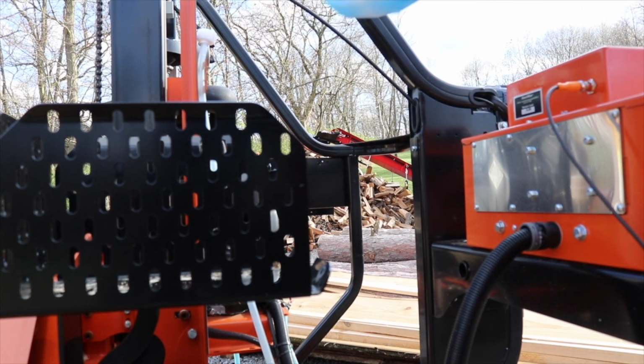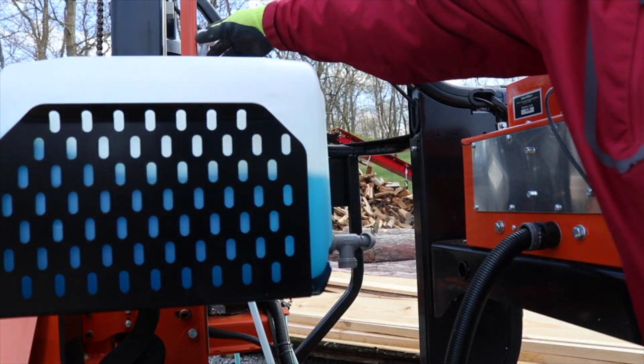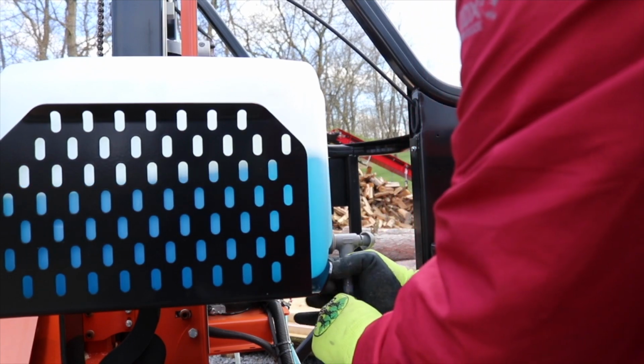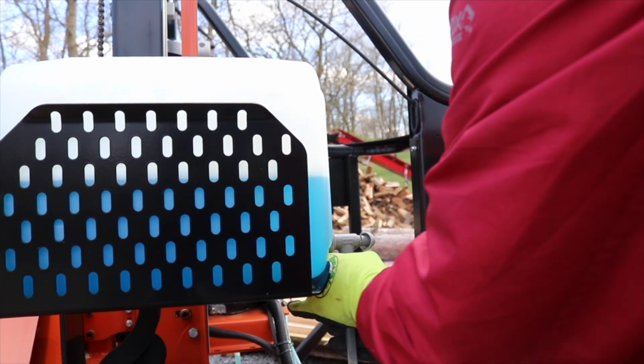I need to get some more washer fluid. I thought pretty soon I'd be able to start just running water again, but after this morning, like I said, it's like 28 degrees.